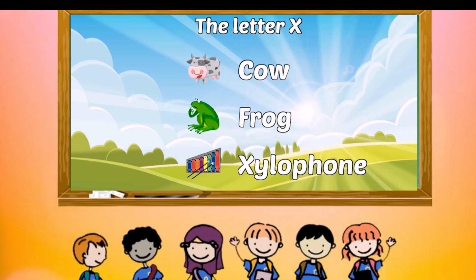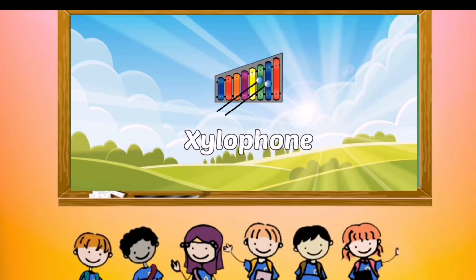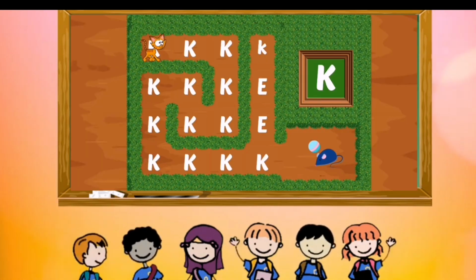Which word starts with an uppercase letter X? X. Xylophone. Correct! Help the cat reach her toy by tapping the uppercase K.